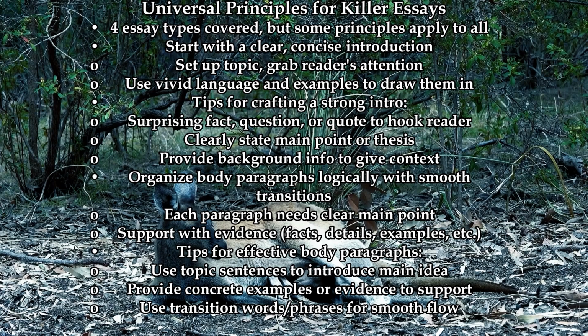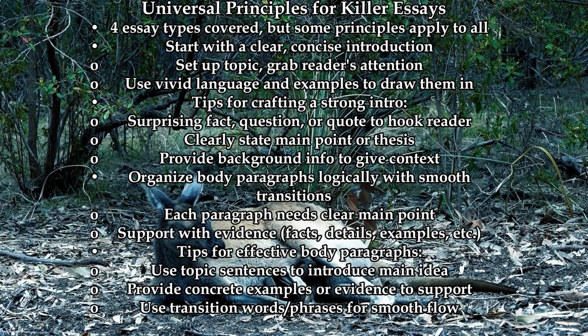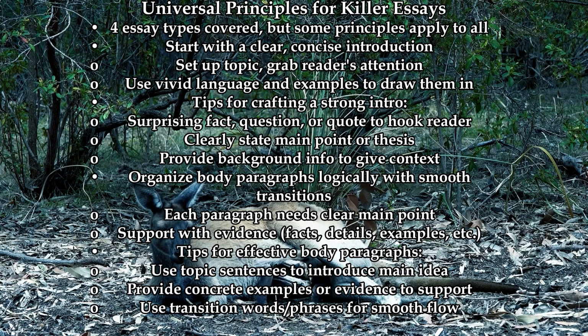First and foremost, start with a clear, concise introduction that sets up your topic and grabs your reader's attention. Use vivid language and interesting examples to draw them in and make them want to keep reading.